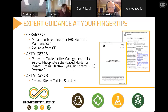So just comparing your lab results to the ASTM standards relevant to your application is a game changer. And what you're going to find is that in, I would argue, 80% of the cases, whatever lab analysis is being done is not following the guidance of ASTM. And I don't know why that is.